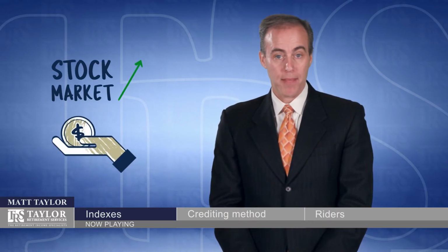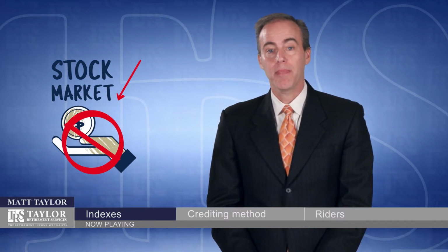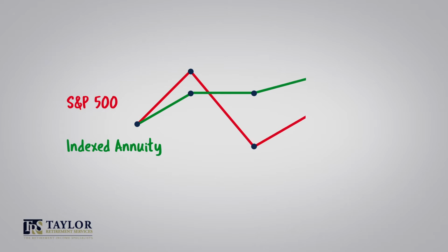They invest your money in such a way that when the stock market goes up in value, you participate in that. But when the stock market goes down in value, you do not participate in that. So when the market goes up, you receive a percentage growth that is not quite the same as the market. It's a little bit less. But when the market goes down, your account does not lose a penny. Now, if I told you you could get all of the growth with none of the risk, that would be too good to be true. But if I was to say you could get half to 2/3 of the growth with none of the risk, well, then that is an indexed annuity.